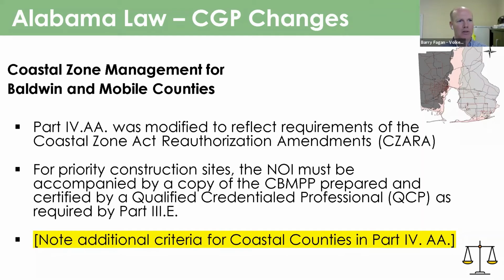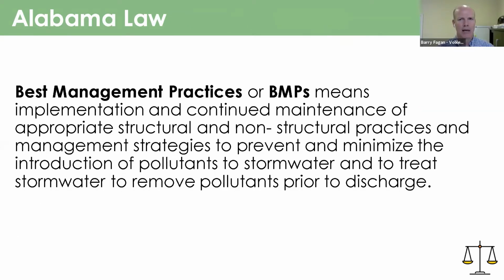We talked about the coastal zone management requirements, the new language in the general permit, and this applies to Mobile and Baldwin County specifically. So you guys, the target audience of this workshop, there's some new language in there that you probably ought to pay attention to. Not necessarily new requirements. Some of those requirements are already included in the coastal zone management plan, but they're highlighted and a part of this stormwater discharge regulation and permit coverage as part of the general permit.